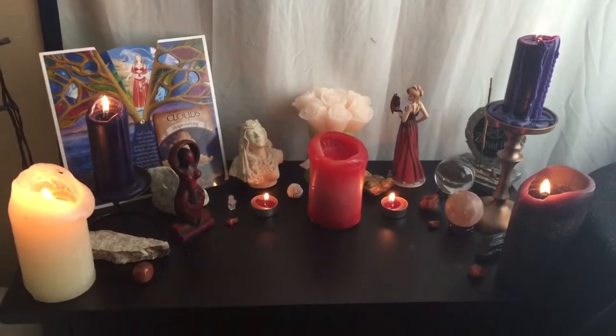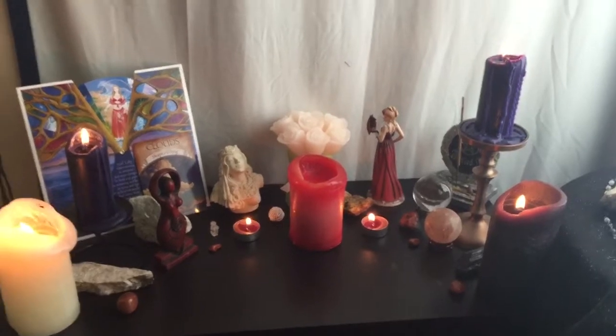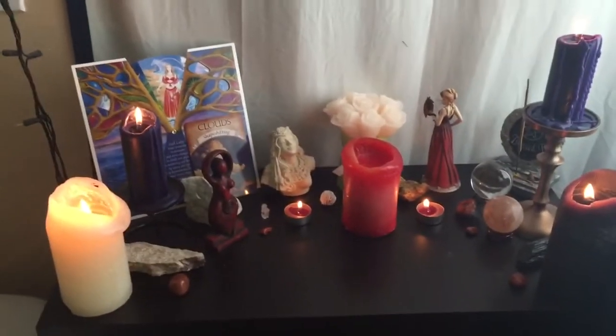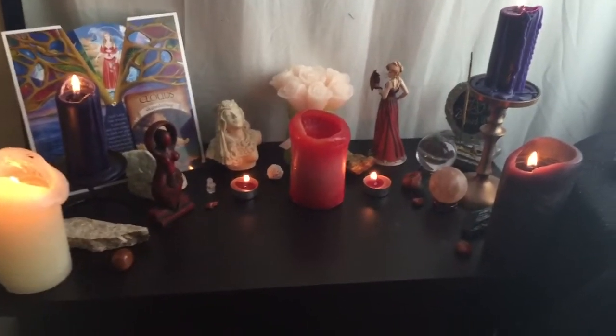Not super fancy, but I'll probably tweak it and add to it and change it up as I go. But I was like, I need to actually do something spiritual, so I decided to set up an altar. And so I'm feeling a little bit better now that I have.